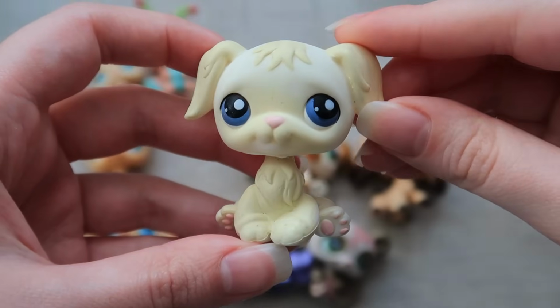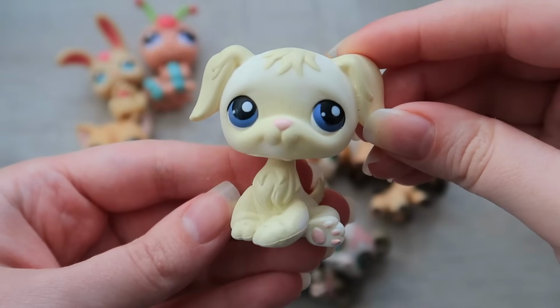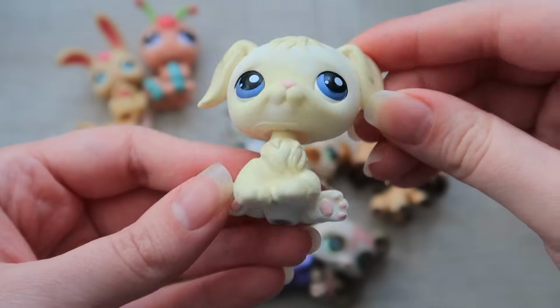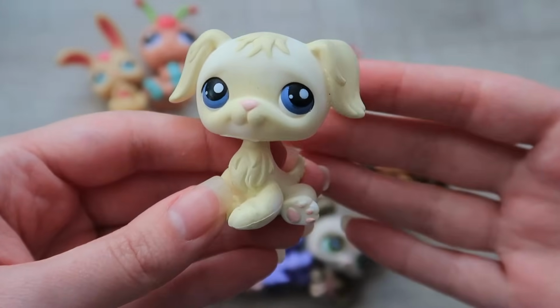I don't remember specifically what pet we traded for, but still, it was so cool of her that even though I didn't have any of her big wishlist pets, she still traded with me. So if that was you, thank you so much. I'm so happy to get this pet, and I really hope you still like the pet that you got, even though it wasn't a big wishlist one.